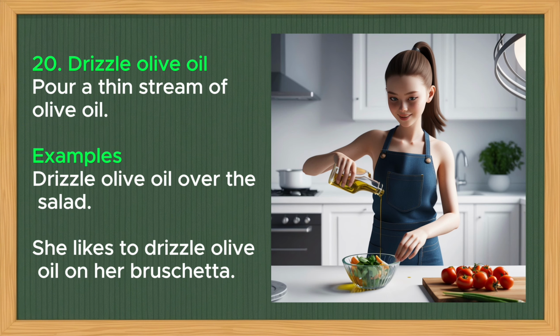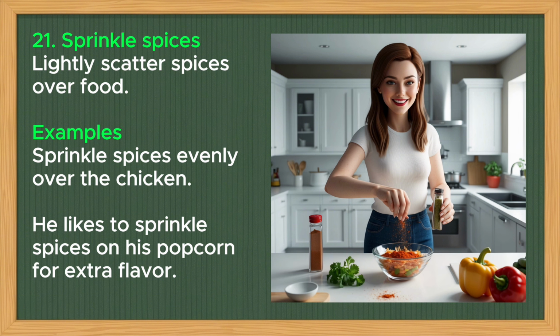20. Drizzle olive oil. Pour a thin stream of olive oil. Drizzle olive oil over the salad. She likes to drizzle olive oil on her bruschetta. 21. Sprinkle spices. Lightly scatter spices over food. Sprinkle spices evenly over the chicken. He likes to sprinkle spices on his popcorn for extra flavor.